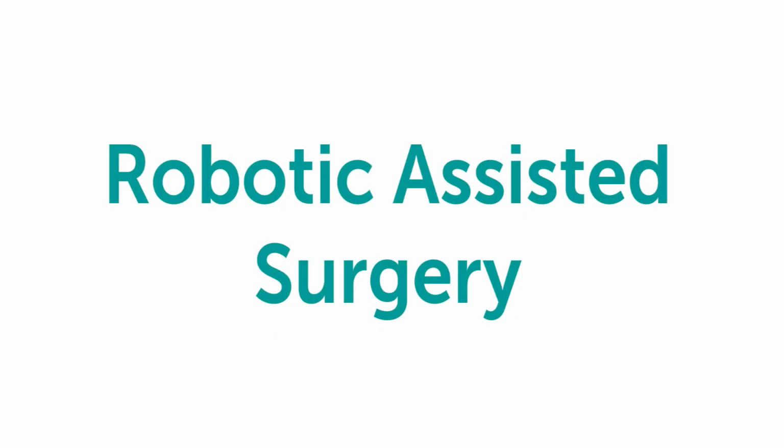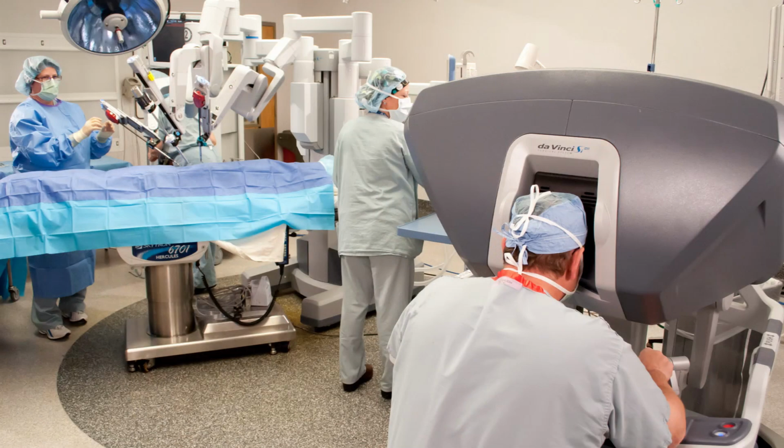So the robot is a tool which controls the actual instruments that enter the patient. The actual control of the instruments, how they work, what they use, how they operate, is actually controlled by the surgeon who is sitting at the robot control panel.